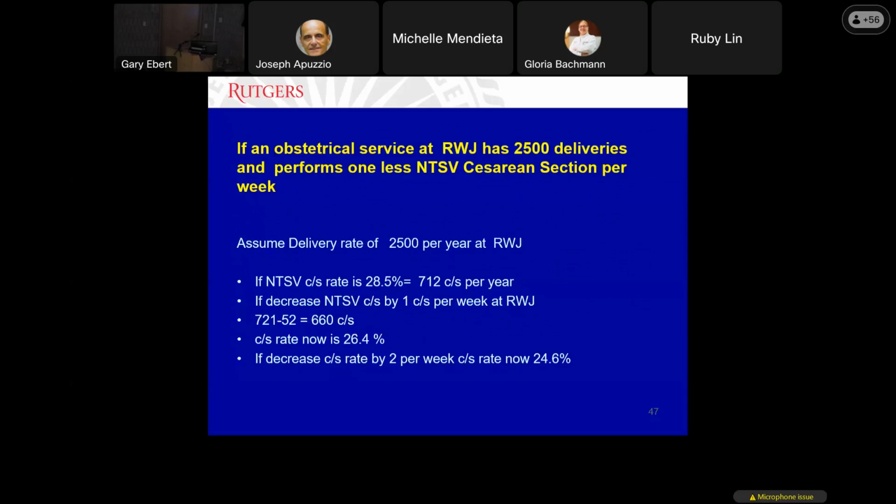So this is, I think, an important slide, because I know you do about 2,500 deliveries a year at RWJ. If you perform one less nulliparous term singleton vertex cesarean, now we're just talking about NTSV. I'm not talking about the VBACs now; that's a different time and place. So your NTSV rate, according to the information I got from the state recently, a few years behind, in 2020 was 28.5. That means you did 712 sections that year that were nulliparous term singleton vertex.